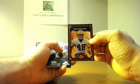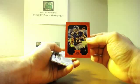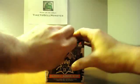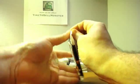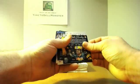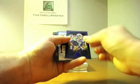Nate Orchard, rookie card. Aficionado, Dez Bryant. And Matt Forte, red frame. Last box. This might be the last time we use the randomizer to pick our boxes. Brett Hundley, rookie card. Aficionado of Antonio Brown. Russell Wilson, blue frame.